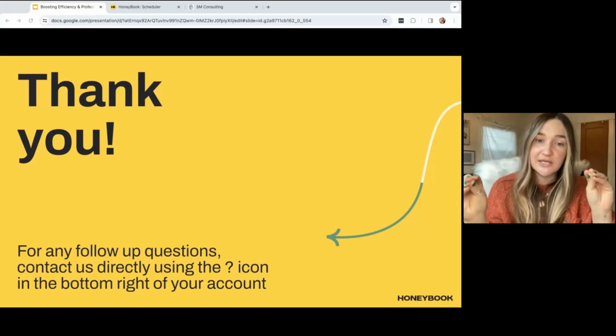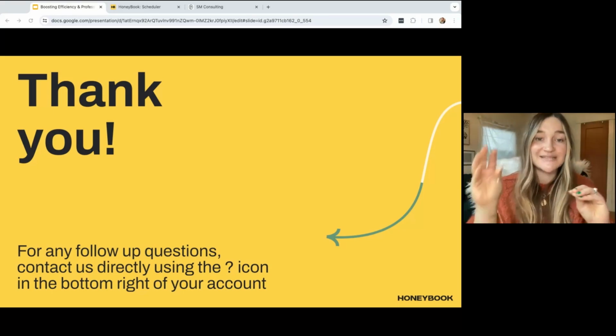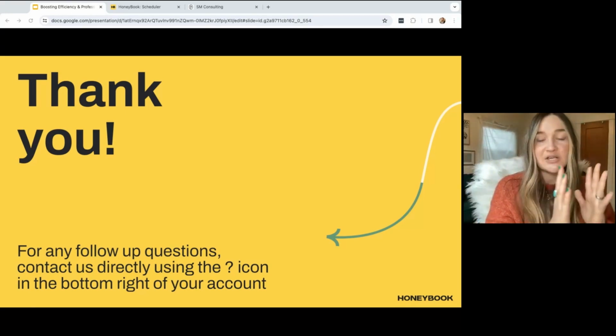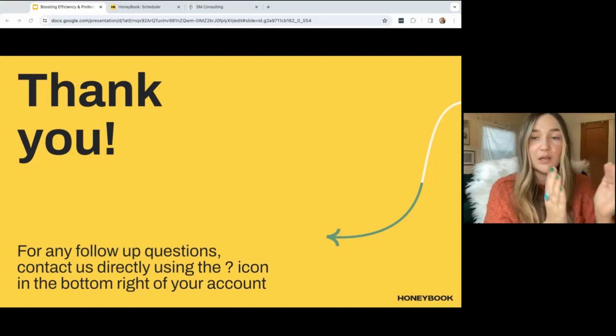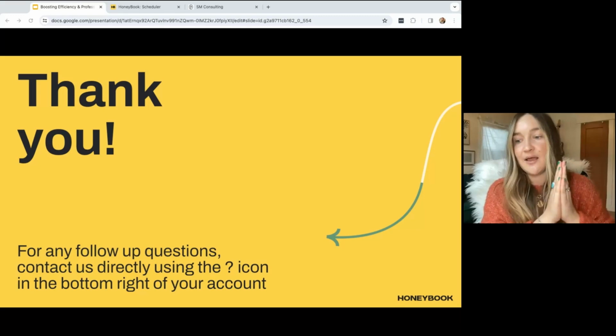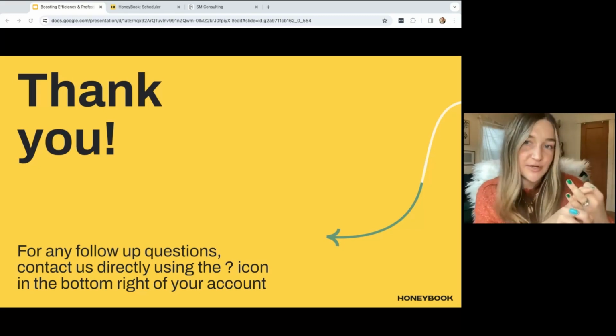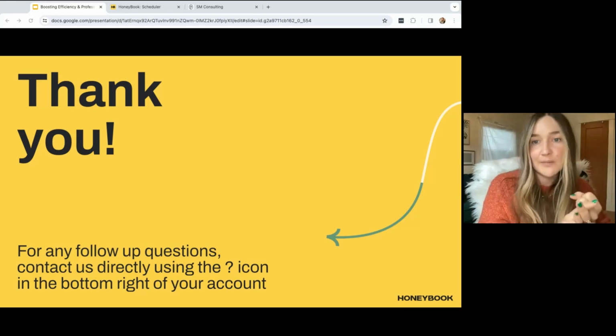So automations are going to be the action that sends a smart file or sends an email. A smart file is just a file, but it can do a lot of things. It can showcase your pricing. It can ask your client questions. So it can serve as a questionnaire or a form in that sense.